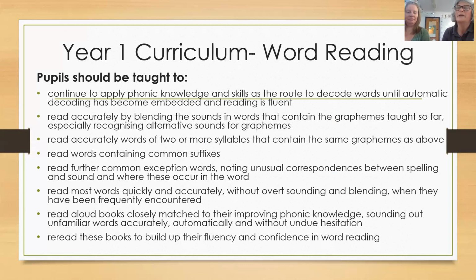We're looking at children becoming fluent readers. So for them to use their sound talking where necessary, but when they don't need to use it anymore, they don't need to continue sounding a word out. If they know what that word says, they don't need to sound it out anymore. We're looking for them to be able to read words that are matched to their improving phonics knowledge, which is why we continually check where their phonics knowledge is at to make sure the books that we're sending home match what we know the children can do.